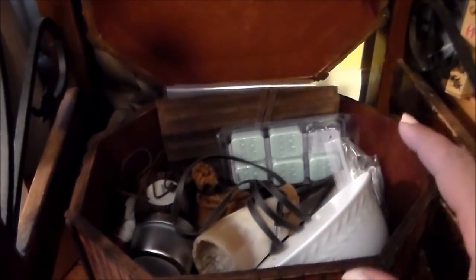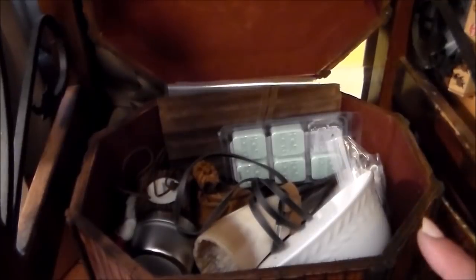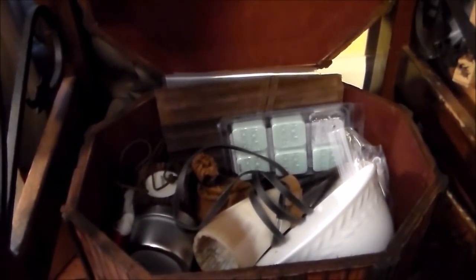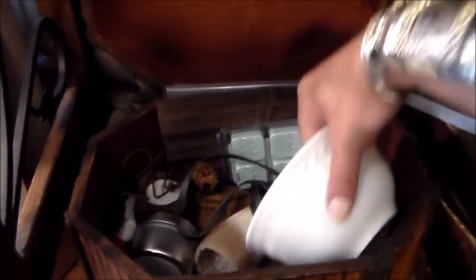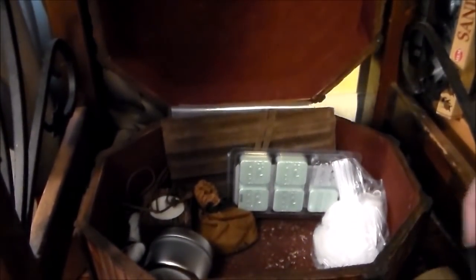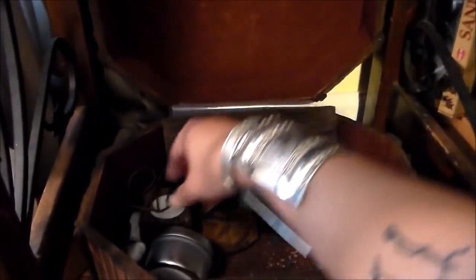And then a lot of the stuff in here actually is stuff that I will use to take outside. Like if I'm going to go outside and sit or do a ritual or something where I'm not at my altar, basically. I have another offering dish or burning dish that I take outside. This is the horn that I take outside with me now, and it has a little string attached to it, so I can just wear it around my body, you know.